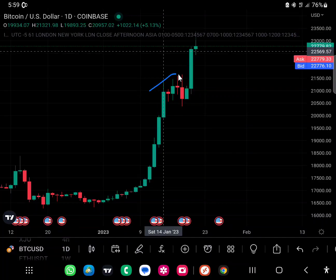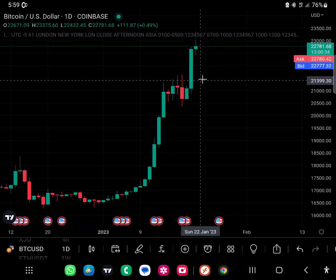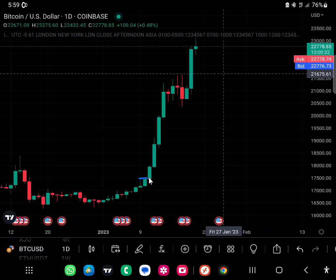So if this is broken, if the market does come down before it stages that 12th or more bar in the direction of the trend, then it is likely that we could be seeing a lot of this range here filled in.